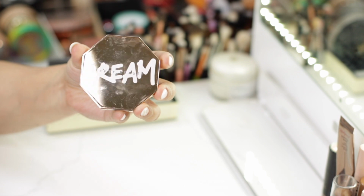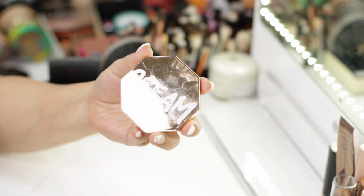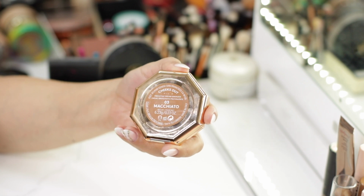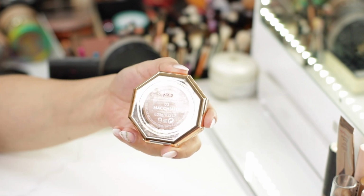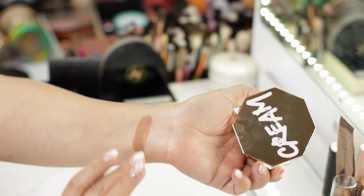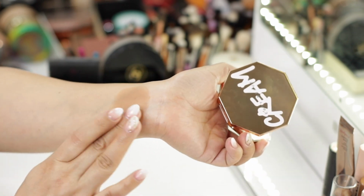Another one from Fenty Beauty and one of last year's releases was the Cheeks Out Freestyle Cream Bronzer in the shade 03 Macchiato. This one is definitely more dewy than the Match Stix. It's very pigmented. It blends out very nicely.